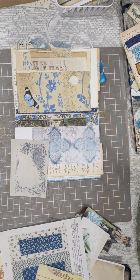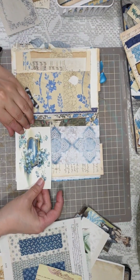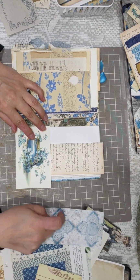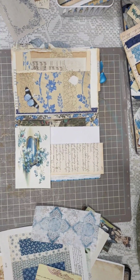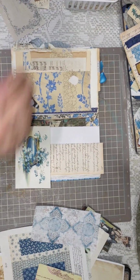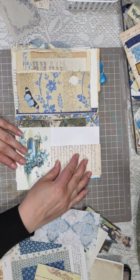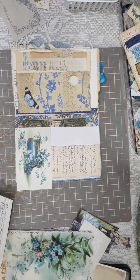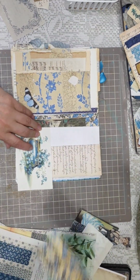Everything's so baby blue. I'm kind of wanting, really like this too. I think it's this that's throwing me. I think it's that paper. I think I want something softer. But I like that image. At least we found that image. One or two of those images. I do like this. And I do like this. What I'm not sure about, I don't like that dark blue.